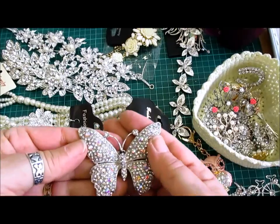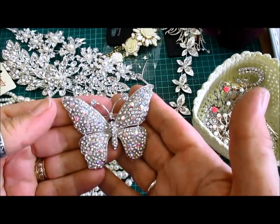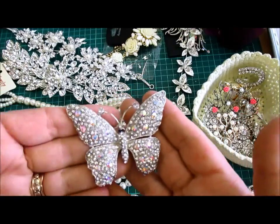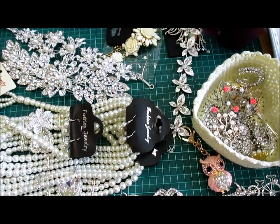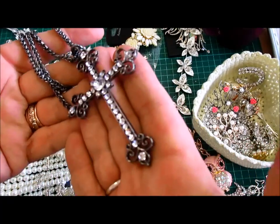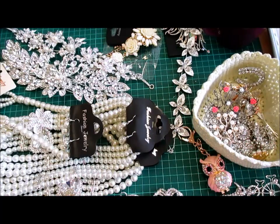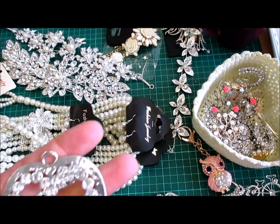Then we've got the butterfly, the Aurora Borealis butterfly. Don't know if I said it right. If not, tough. Just stunning brooch. The chain, bling cross with a chain. Stunning in black. This I found, and I bought quite a few of them.